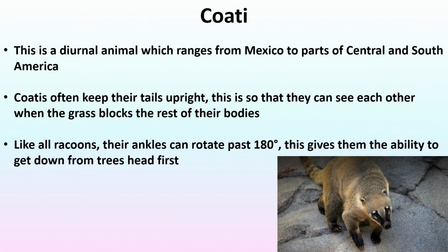Next is the coati, and this is a diurnal animal which ranges from Mexico to parts of Central and South America. Coatis often keep their tails upright. This is so that they can see each other when the grass blocks the rest of their bodies. Like all raccoons, their ankles can rotate past 180 degrees. This gives them the ability to get down from trees head first.